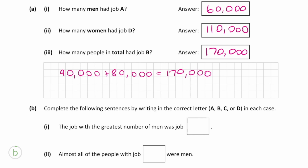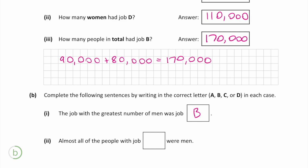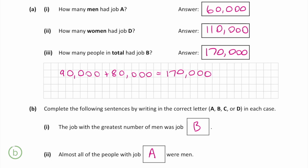In part B, we're given sentences and we have to fill in the correct letter A, B, C or D in each case. The first sentence is the job with the greatest number of men was job blank. Looking at our diagram, the job with the most amount of men is job B. The second sentence says that almost all of the people with job blank were men. So looking at the diagram, we have to find the job which has a low amount of women and a high amount of men. And it's clear that this describes job A. So that's the end of part B.